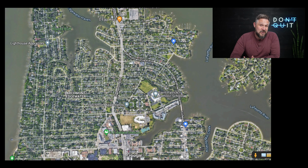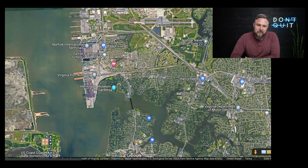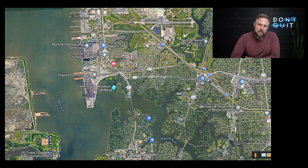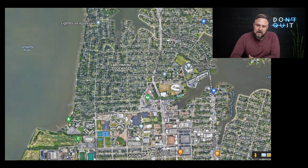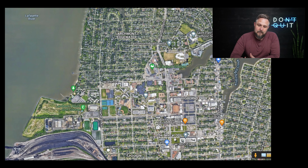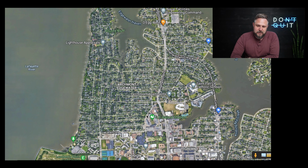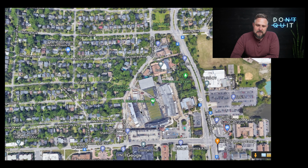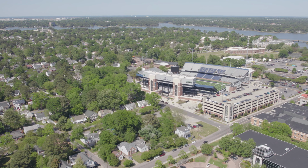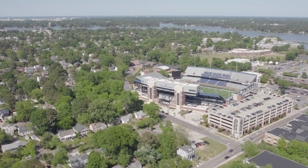This neighborhood in general services a lot of the Naval Air Station Norfolk, which you can see here north of the neighborhood and the school district along Hampton Boulevard. That's that super busy road that people take to go to the base. And a lot of working professionals, engineers, business owners, and obviously university professors live here in Larchmont. So like I said, Hampton Boulevard splits the neighborhood in two. Another thing to point out is the SB Ballard Stadium, the ODU football stadium, and on football weekends, the closer you are to the stadium, the more noise you're going to be engaging with.